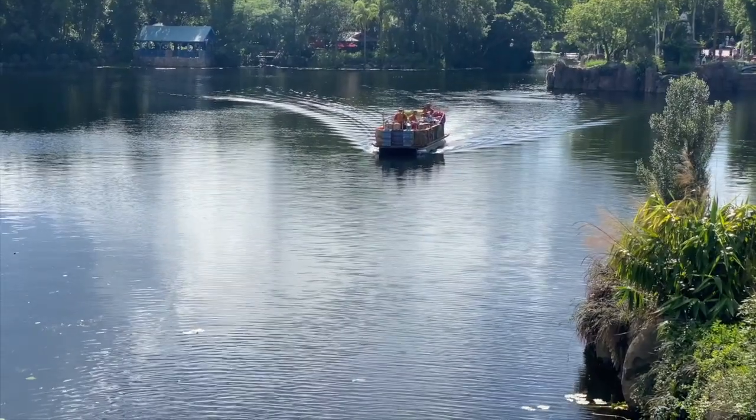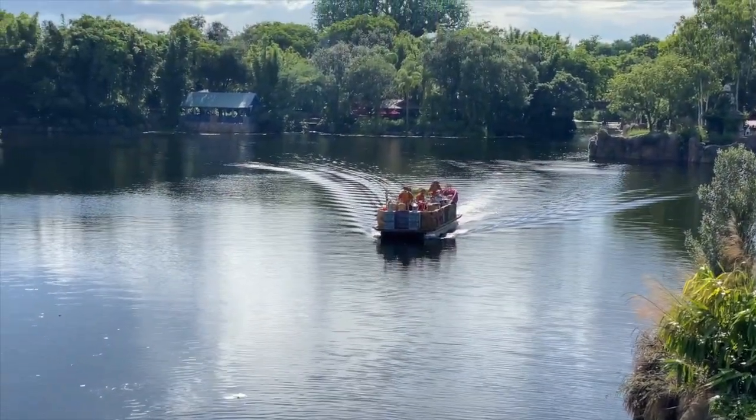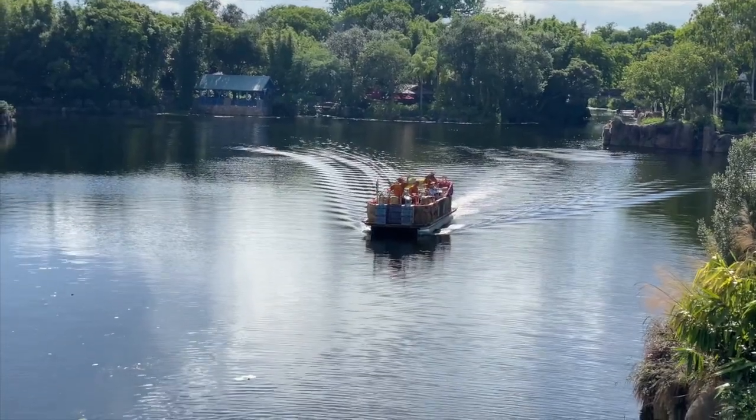They've taken a lot of entertainment and put them on boats in the Discovery River. Makes it so guests could still see the entertainment, but without having to get too close.